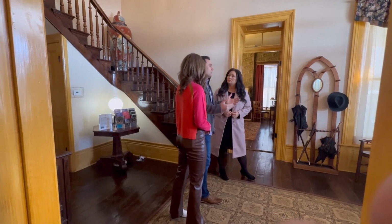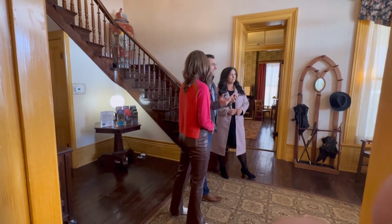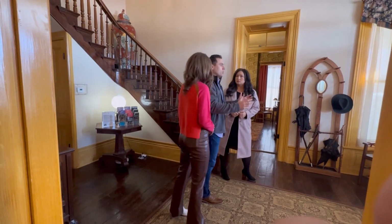Now, the only reason we get to stand in this grand foyer here today is because the community came together in the 1990s and decided to restore this home to its original glory. Yeah, and within each room, you get to learn about each member of the Peel family and who they were. So let's start with the wife, Mary Emmeline.